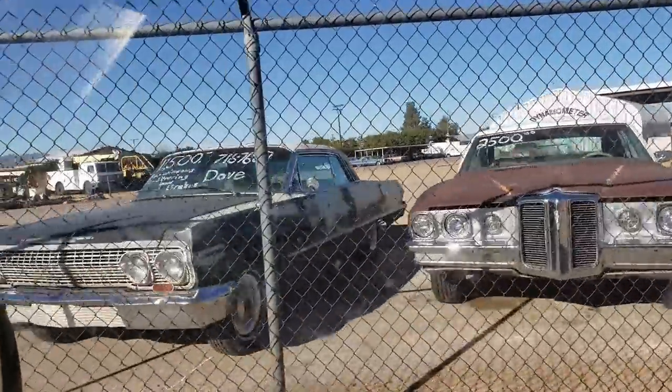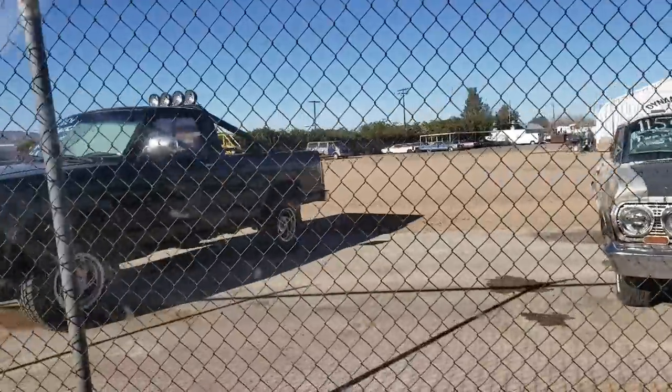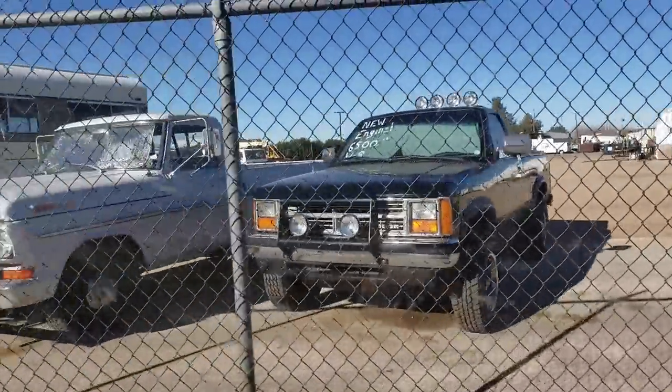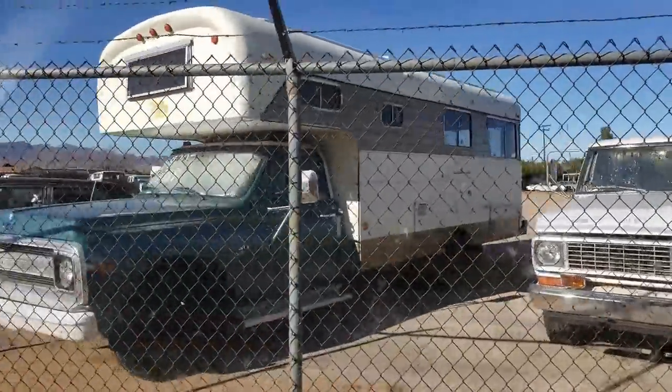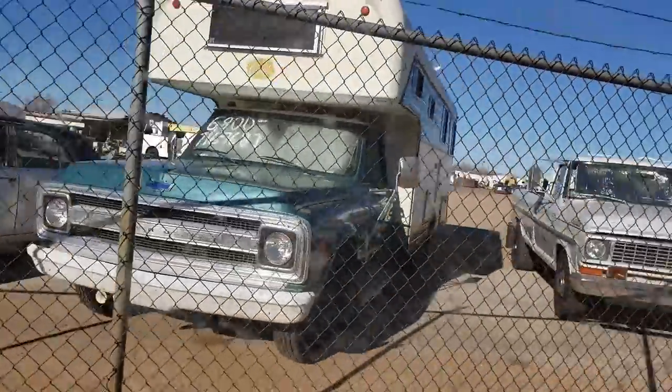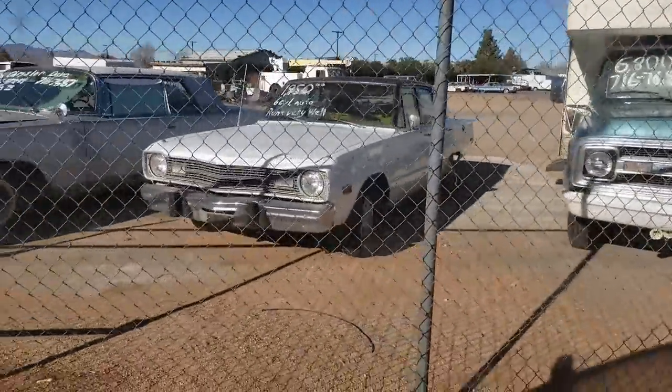Look at that Falcon. $1,500, oh, $11,000. Yeah. Oh, okay, $6,500. There's the Ford truck we want. Oh, look at that thing. What is it? $6,800, a Chinook. 1950. Oh, look at the little old Dodge.